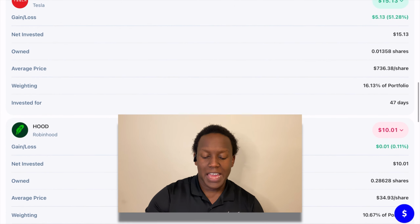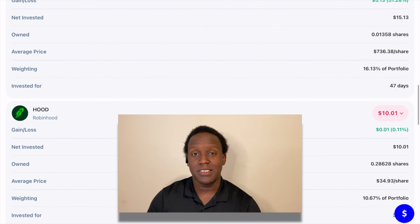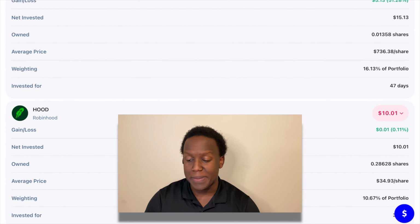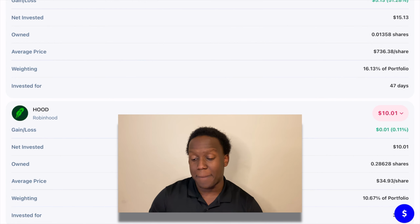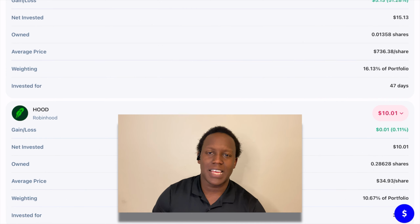The next position we have here is, like I just talked about, a position that we just opened into Robinhood. Currently set at $10 and a penny, and it's earned a penny so far. And it currently makes up a little under 11% of the portfolio.